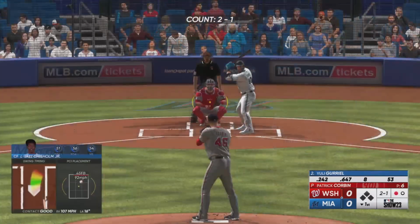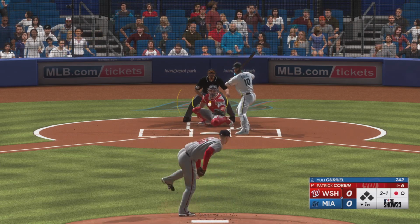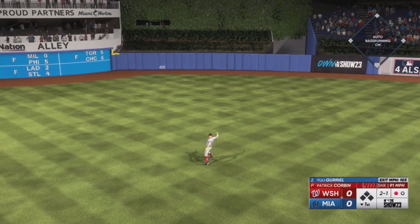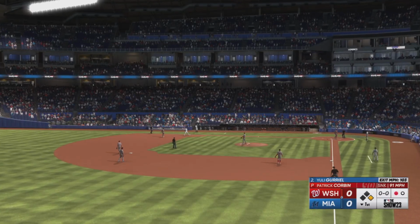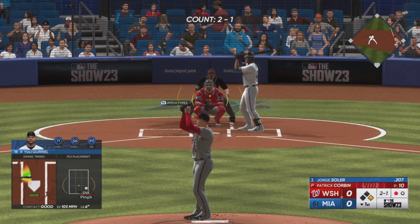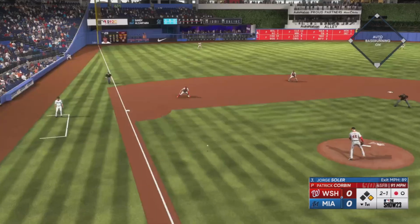Now it's Yuli Gurriel, the first baseman. 1 down, bases empty. Into center and a base hit. So they get a man aboard with a 1-out single. I'm sure he feels really good about that one. Pretty good pitch, hard and inside, but that's a perfect example of keeping your hands inside the ball, tight to the body. The ability to take that back up the middle.